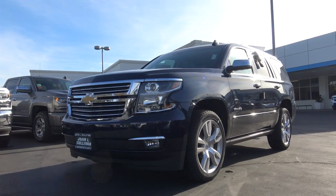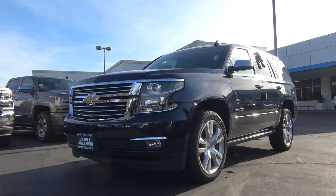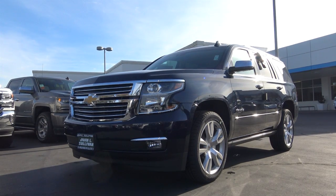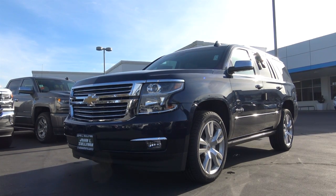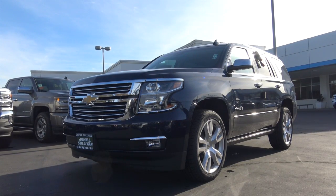So while the Tahoe may not have the fuel efficiency or the on-road comfort of crossovers, it's still a good choice for that smaller group of people who want to have an SUV that can go off-road and has pretty good towing capabilities.